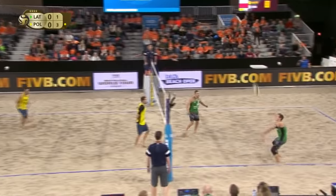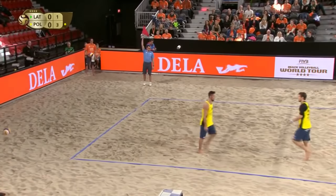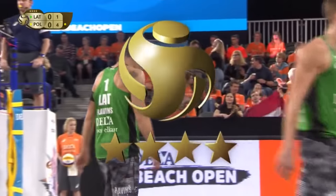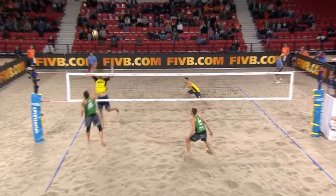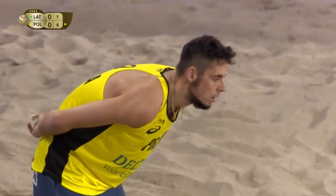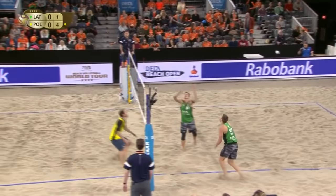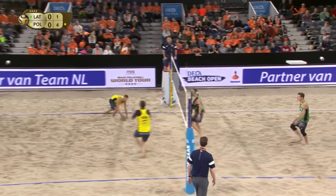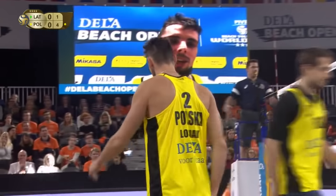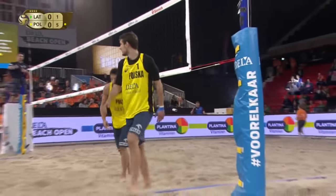Oh, what a dig that is! Well, that's too long, and the patience pays off for Poland. Losiak, glad to see that one go long after he made an excellent dig in that rally. This is a very bright start indeed for Poland. And Latvia call timeout. Not the start that they were looking for.